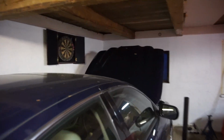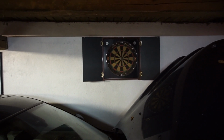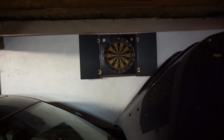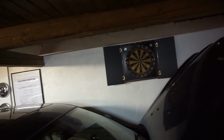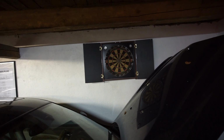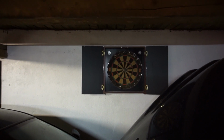Then over here is a dartboard that used to be in my dad's workshop when I was little. He used to play darts there, so it's mostly there for decoration. It is actually hung at the correct height and everything, so you could technically play a game, but I would only do that if there were no cars in here. My wife and I did throw some darts when we had all the cars out of here a couple months ago. But other than that, it doesn't really get used. But maybe in the summer when I can take off all the cars, I might have some friends over and actually throw some darts, because that would be kind of fun.